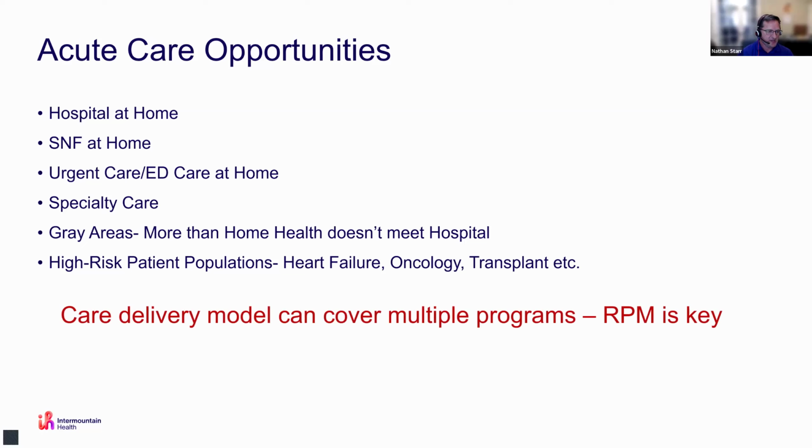One thing that I'm excited about is when we look at the care delivery model we're building for hospital at home, it actually can cover SNF at home, ED at home. The same care delivery model can take care of a wide range of these patient populations, and having the right remote patient monitoring is key to be successful at this. Go to the next slide.